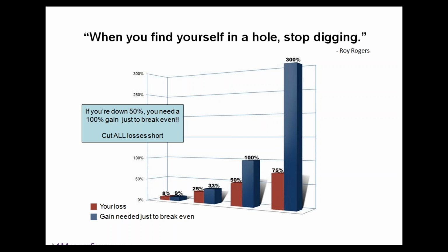Notice that if your loss is just 8%, the stock needs to go up by only 9% for us to break even. So that's still kind of manageable. It's a much better win-loss ratio compared to 25% and 33% or 50% and 100%. So that's why we always make sure that we book our losses when they are small. If we keep letting our losses multiply, we are just getting deeper and deeper into that hole, and that stock has to rally so much more in order for us just to break even.